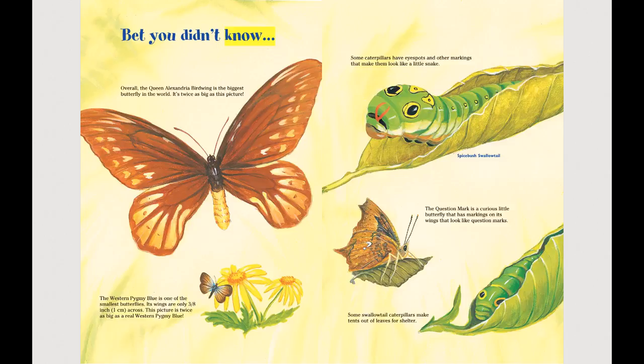Bet you didn't know. Overall, the Queen Alexandra's birdwing is the biggest butterfly in the world. It's twice as big as this picture. The western pygmy blue is one of the smallest butterflies. Its wings are only 3/8 inch, or 1 centimeter across. This picture is twice as big as a real western pygmy blue.